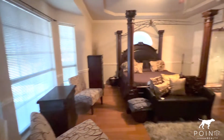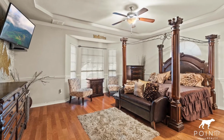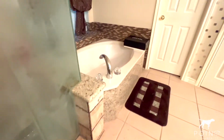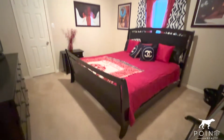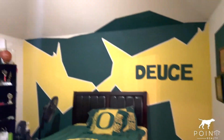As you get into the master, so much space again in here. The bathroom is large. You've got your two sinks and your separate shower and tub and all that good stuff. When we get upstairs, we have 4 bedrooms and 2 full baths upstairs. So whoever's in those rooms, however they're being used, it's super, super functional.